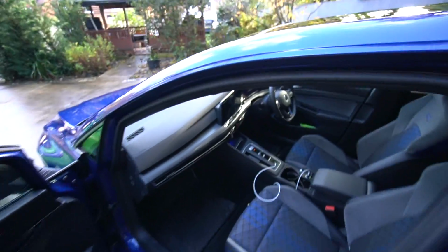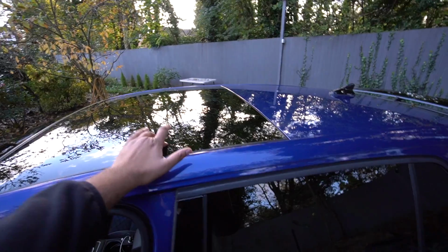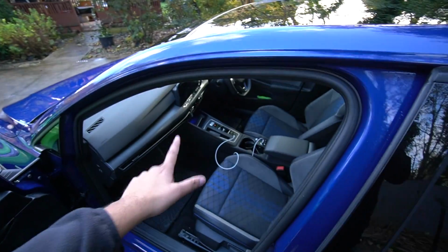Quickly a look at the interior, which we've done before. This is a lower spec car than the video we did previously. I wasn't too fussed. All I wanted was the panoramic roof option, the paint, and crucially this car has DCC.